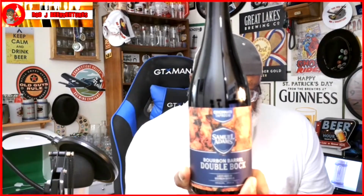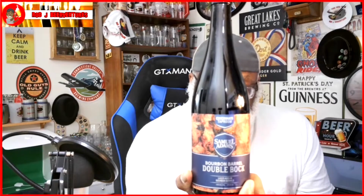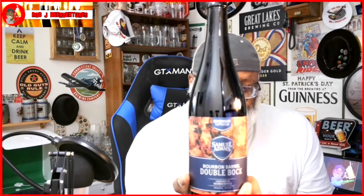You may have seen this on the unboxing I did previously. Here is a look at the bottle if you did not see it. So we have a 1 pint 6 ounce bottle as indicated there on the label. This comes in at an ABV of 11.8%. And it says on here, lager aged in bourbon barrels.